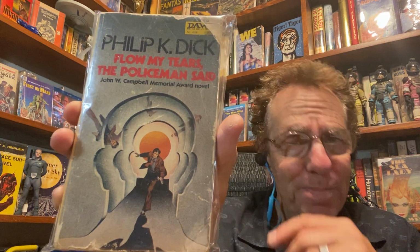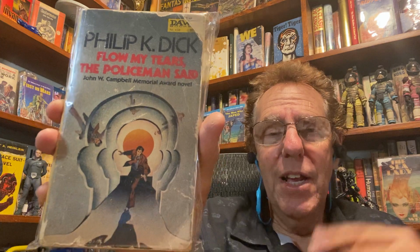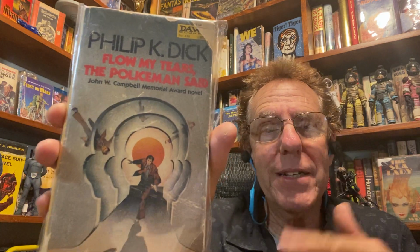And Philip K. Dick, there's one year where he wrote 12 novels, as well as novellas and short stories, just an incredibly prolific writer. This is one of his later books from the 70s. This is Flow My Tears, the Policeman Said, which is the original, the first edition paperback. There was a hardcover.